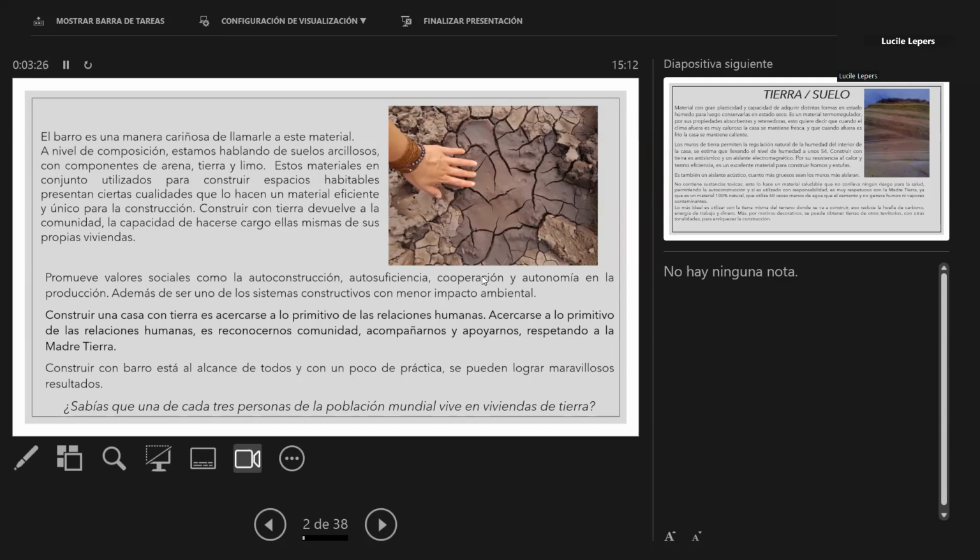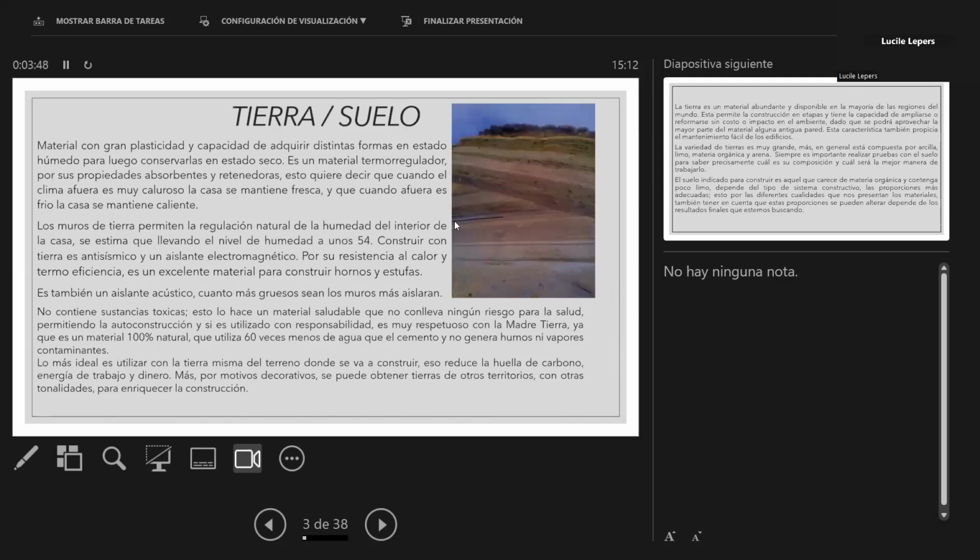And also I wrote that one in three people in the whole world live in earth houses. So this material is close to all people, how do you say, I mean, it's more normal than we think. So I put here some qualities of the clay. You can see the image very well, but there are lots of different kinds of clays.